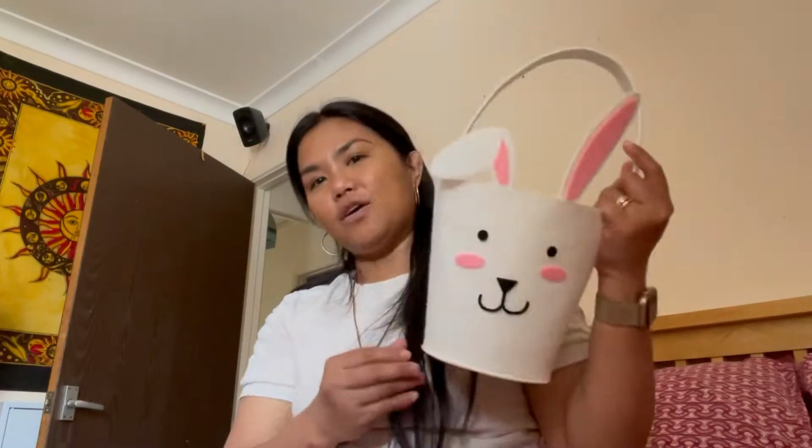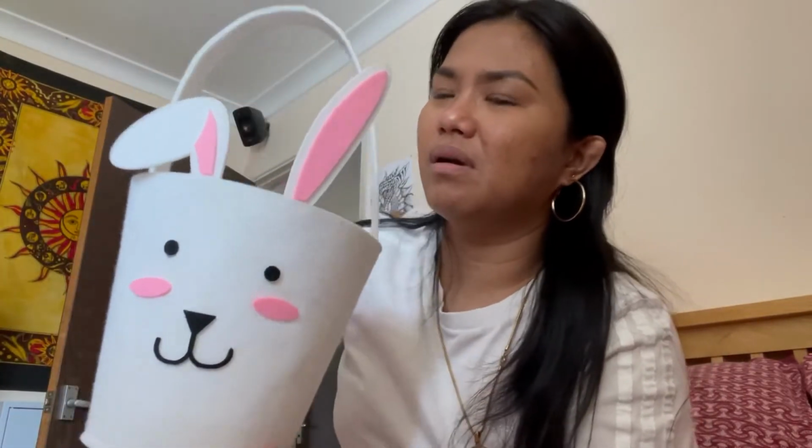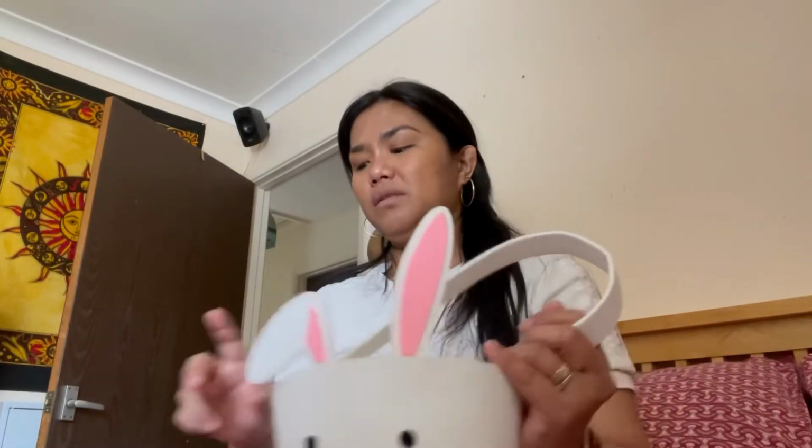things inside. So yeah, I got this one from the range, and it only cost me, because it's only like a very thin felt paper basket, £1.99. And then I'm gonna fill this up with stuff like chocolates and other stuff.